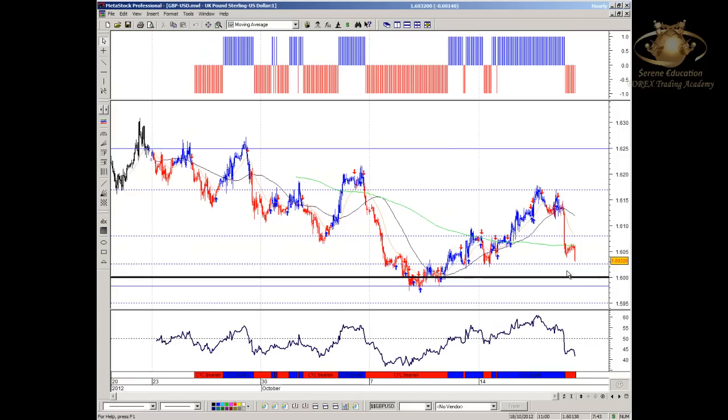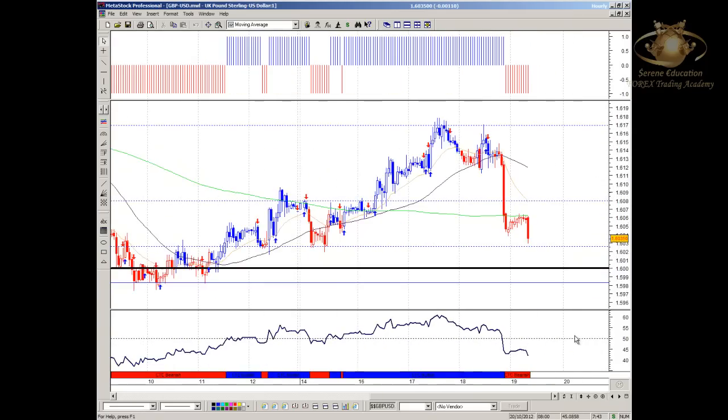And so yeah, if you're looking for entries, it's moved a hell of a lot already, so you'd be risking quite a lot to take a profit. So you might come out with a 1-to-1 risk to reward over here. But yeah, you should be looking for further selling opportunities, and that near base should be here at 1600.